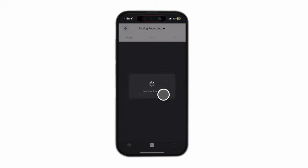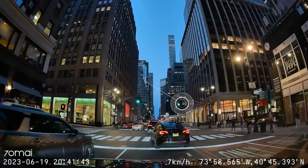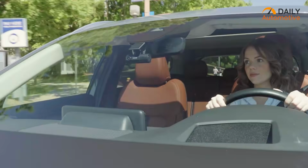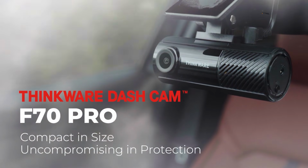Wi-Fi setup is simple enough through the Thinkware app, though some users say the first connection can be a bit difficult. Night vision kicks in during parking mode too, so you still get readable plates in low-light situations. If you care more about dependability and thermal protection than ultra-sharp video, the F70 Pro is a strong choice, especially if you want something small and discreet.